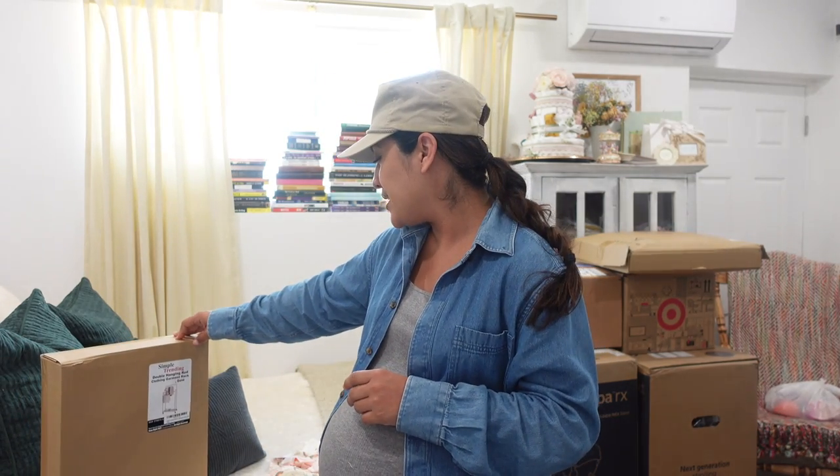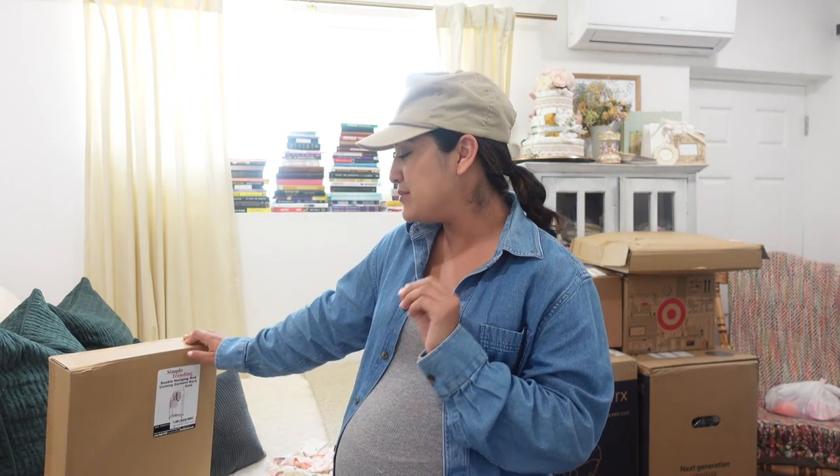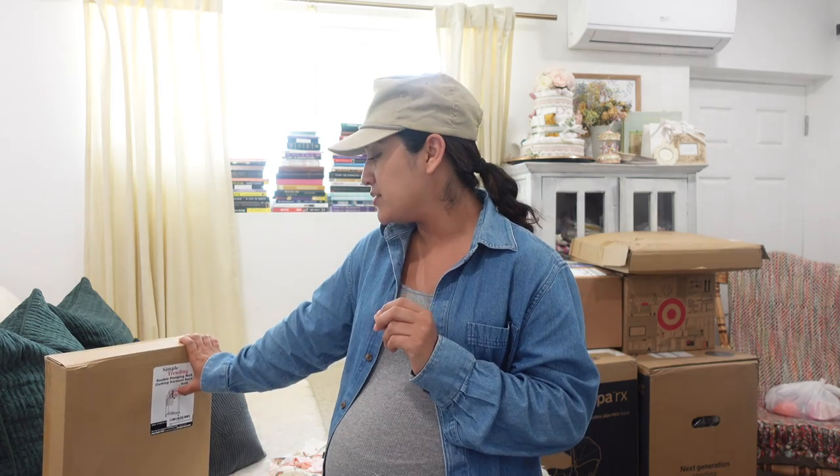It's right here. It's a small little box, and it's not gonna be too big, so I'm hoping it's not too small. I'm hoping it's perfect, but I'm gonna go ahead and hang baby girl stuff and then some of my dresses, and then I'm gonna start working on my closet.